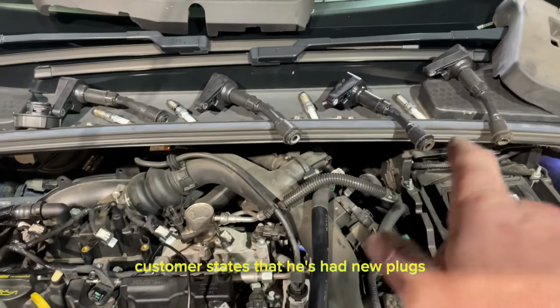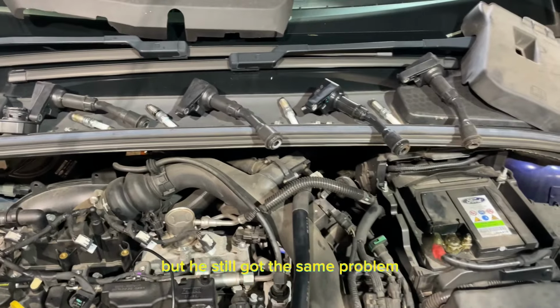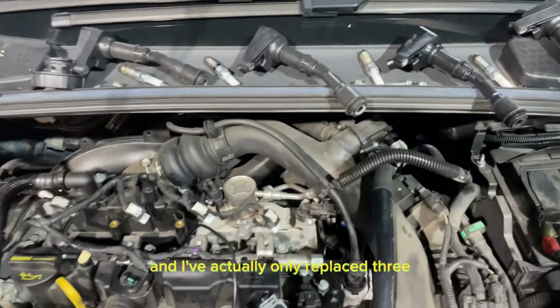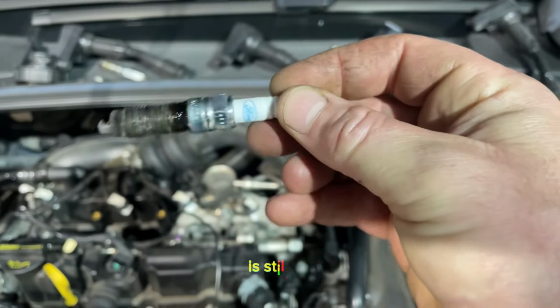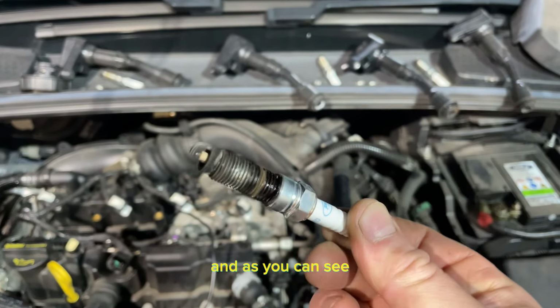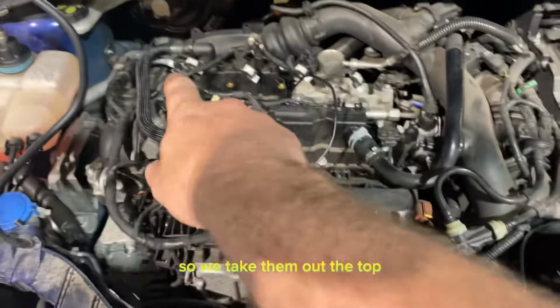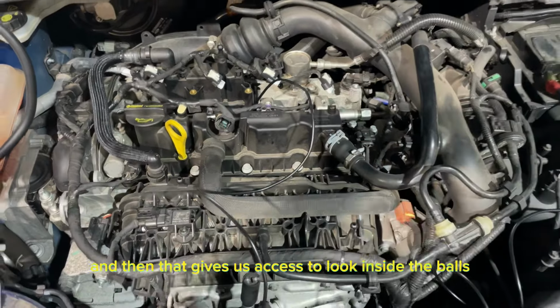The customer states that he's had new plugs and a new coil for this problem, but he's still got the same problem. So somebody's replaced number 3 coil and they've actually only replaced 3 out of the 4 plugs, because this one, cylinder 2, is still a Ford plug. And as you can see, it doesn't look very healthy at all. So we take them out the top and then that gives us access to look inside the bores.